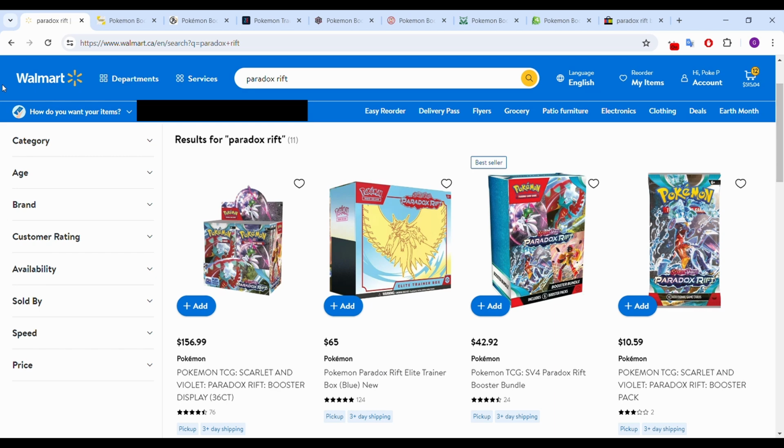So let's start with an example. Hypothetically, say I'm looking to buy Paradox Rift booster boxes, all right? What I'm going to do is load up basically all the big players in Canada, all the big stores, etc., and compare prices.